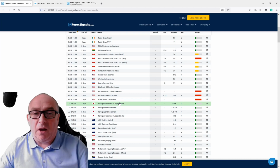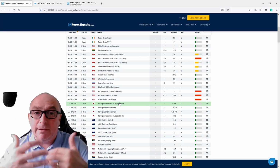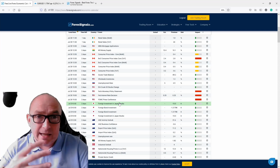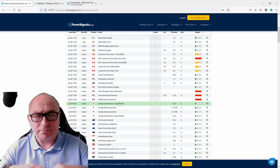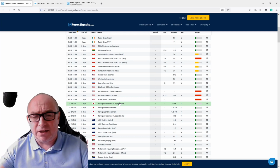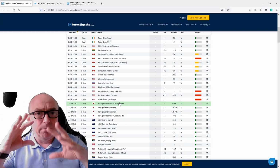I mentioned a moment ago there on the whiteboard, on the interactive board, that the tapering is all important. Are they going to be winding back on their asset purchasing, on their stimulus? And if they start talking about that, then you can expect to see the US dollar push higher. My gut feel, and it's only a gut feel, I certainly wouldn't trade the back of this, is that they will talk about tapering, but just not yet.